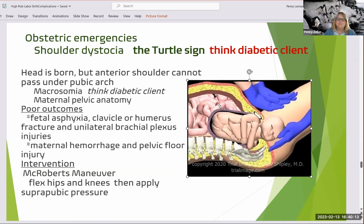And so in order for that baby to pass under that pubic arch, the shoulders need to be squeezed together, and the baby's head needs to be hyperextended. Okay. In order to do that, to assist, we can do the McRoberts maneuver. Okay, and apply suprapubic pressure just above the pubic bone, and that helps gently push down on that anterior shoulder.